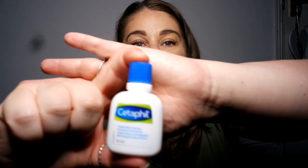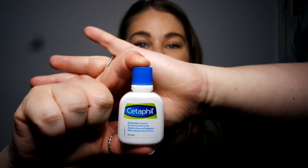Oh, it does not smell. It doesn't have a smell. It is a gentle skin cleanser, so I'm assuming it's not got a smell, so that it doesn't add any irritants to your skin. I'm very excited to use this. Currently, as a cleanser, I use the chamomile one from Body Shop because I like a gentle cleanser. So I'm very excited to try this one. And it's ideal to take on holiday with me, so that's perfect.